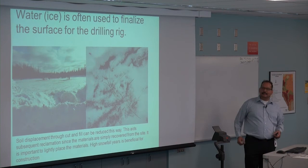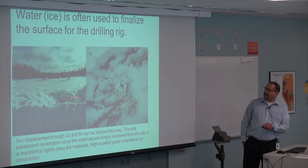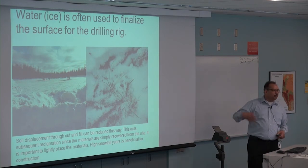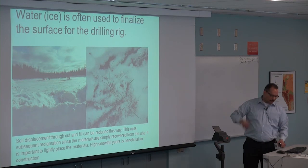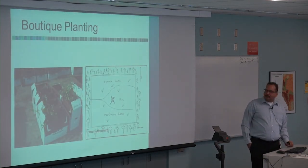You want to break that as fast, get the vegetation to grow. So those are some of the practices that have been happening, like trying to use snow or water to an advantage. This way you have less to strip, you use that to level your site. This is what we call boutique planting.